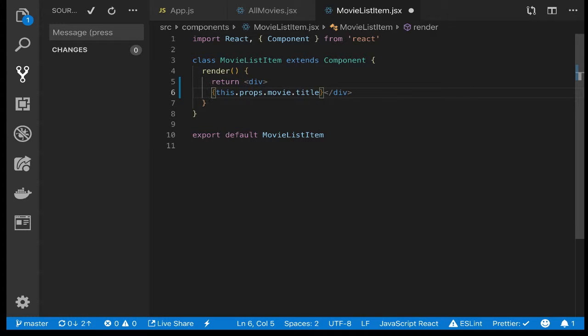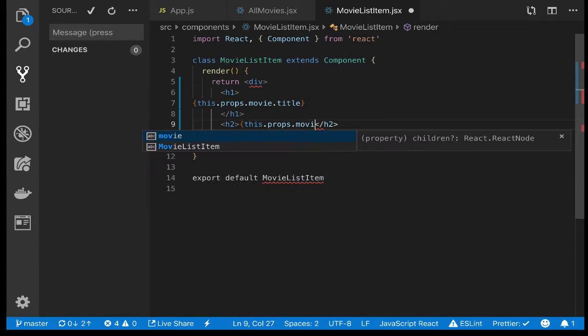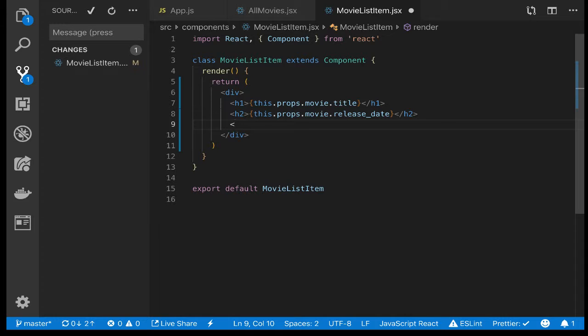So let's do an H1. Let's kind of style this up just real fast. H1. Let's do an H2 for release date, so this.props.movie.releaseDate. And then let's do an H3 as well. H3, planets, this.props.movie.planets.length.